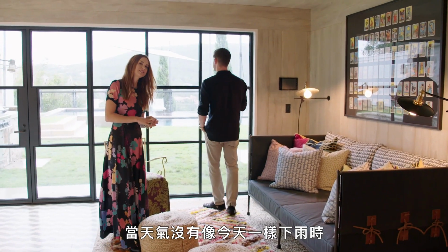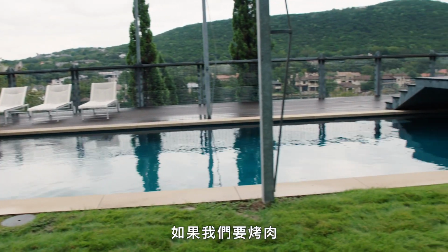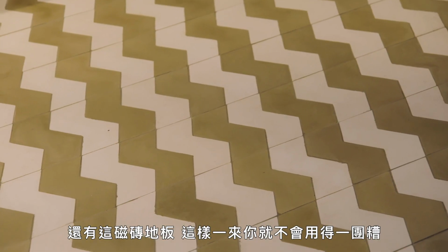When the weather's not raining like it is today, we can go in and out here, hang out by the pool. If we're barbecuing, this is also a nice little prep kitchen. And tile floor, so you can't mess it up.